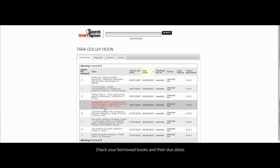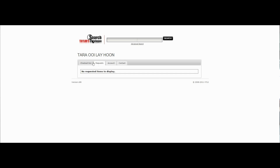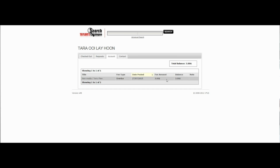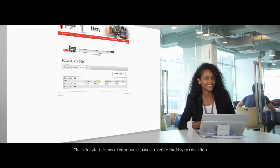Check your borrowed books and their due dates. Renew your books. Request a hold. Cancel the hold. Check for any outstanding payments. And check for alerts if any of your books have arrived to the library collection.